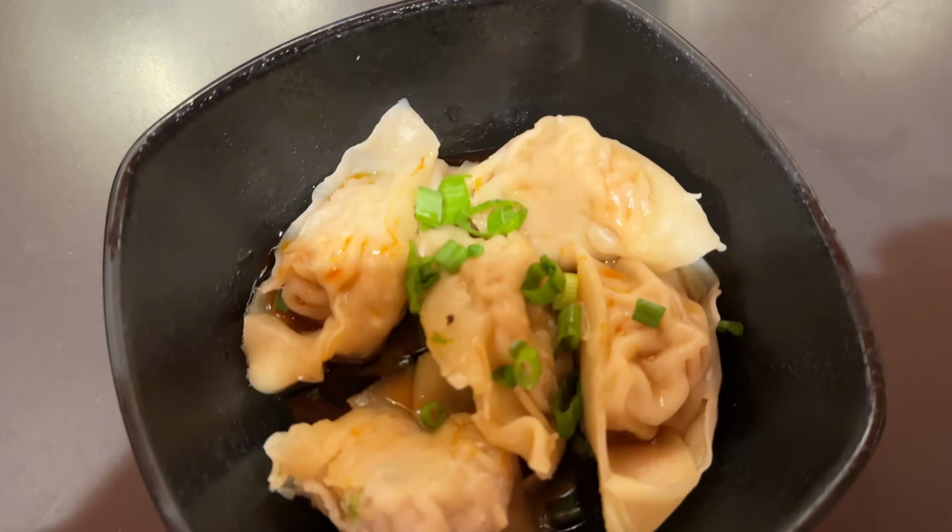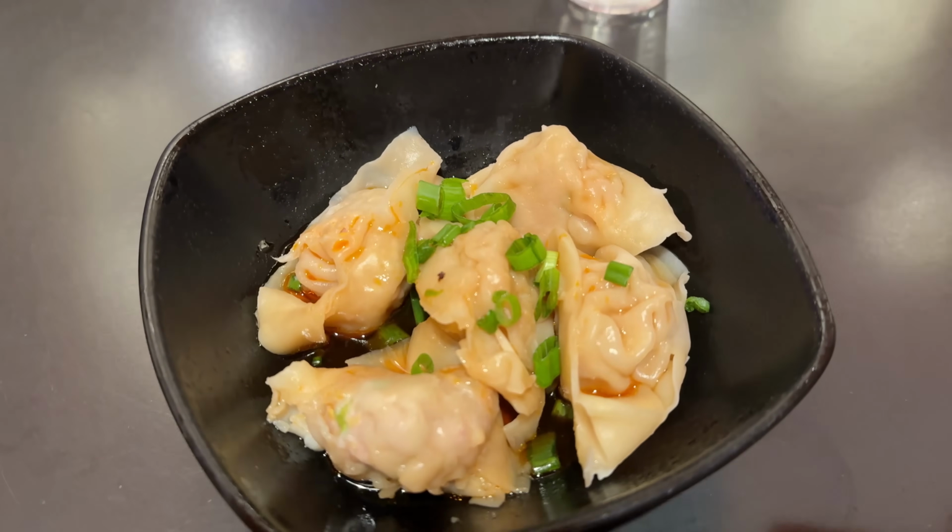I can't pronounce these for the life of me, but I think it's Szechuan dumplings, and they're supposed to be really spicy. All right, let's dig in to the first one.